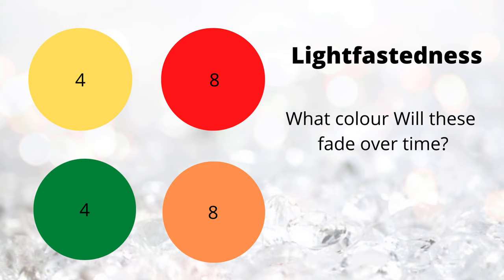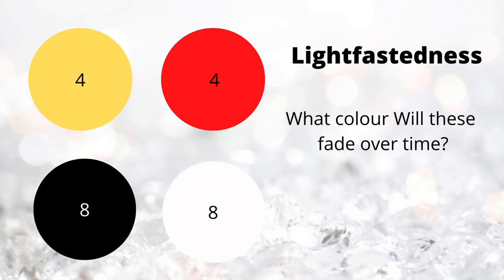This pigment, however, is made of yellow, red, black and white. And it's the black and white that have the highest light fastness in this case. So as the red and yellow fade, you're going to be left with black and white, which mixed together is grey. The rule of thumb is that carbon pigments tend to last longer than iron oxide pigments, but it all is down to the light fastness. So if you have an iron oxide pigment with a higher light fastness than the carbon, it's going to last longer.